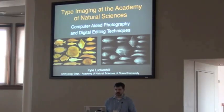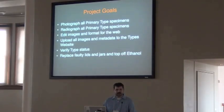So I'm going to be talking about type imaging at the Academy and focusing on the software we use to aid our photography and the digital editing. So you've seen these pictures before, Mark showed them. The basic goals of our project were to photograph all the primary type specimens, radiograph all of those specimens, edit the images and format them for the web, upload the images and the metadata to the types website, and then secondarily verify the type status and replace faulty lids and gaskets and top off ethanol before the specimens were returned to the collection.